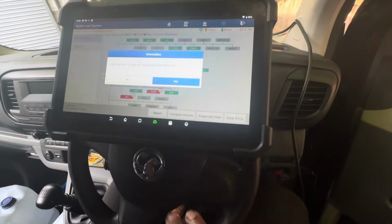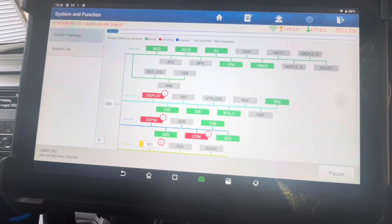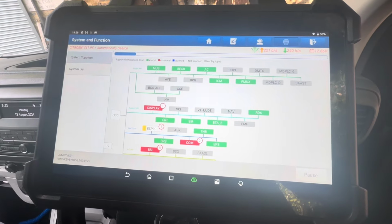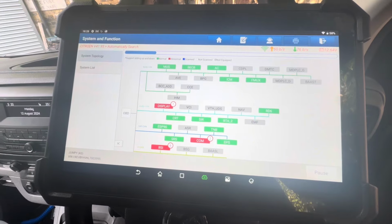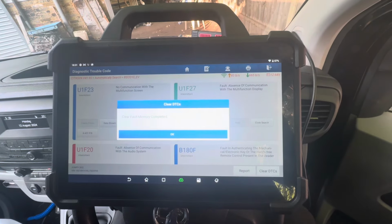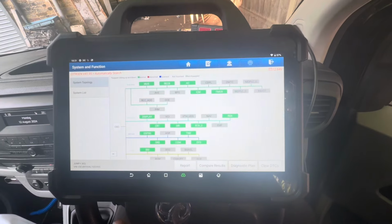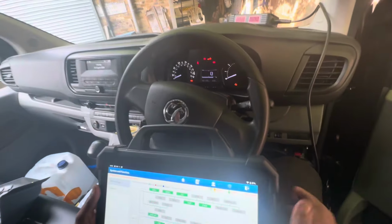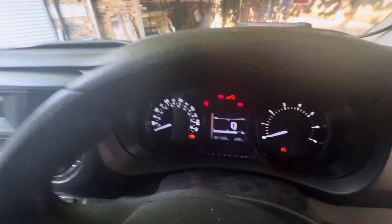Right, now I'm going to try this one. Allowed to delete, yes, at least it's reading, communicating. Yeah, right, all nice and clear. Still the AdBlue sign flashing.